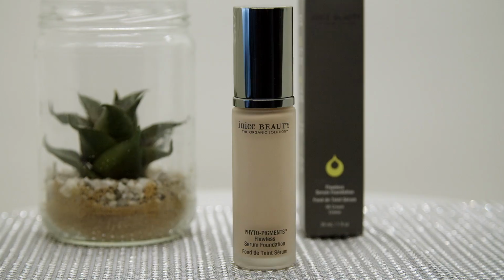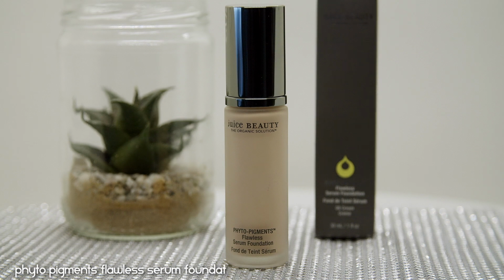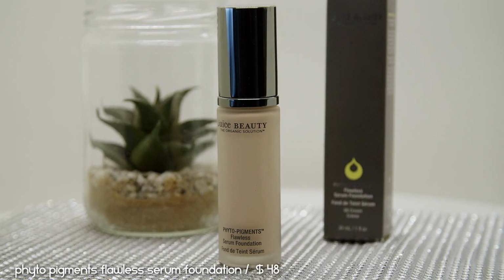So let's move on to a product that I really like, and that's actually their foundation. This is the Phyto Pigments Flawless Serum Foundation, and this retails for $48. You are going to get 1 fluid ounce, which is kind of the standard for every foundation. And yeah, let's have a look. So, skin perfecting foundation and age defying serum in one, with concentrated plant derived phytopigments, buildable to a full coverage, flawless finish, no silicones.